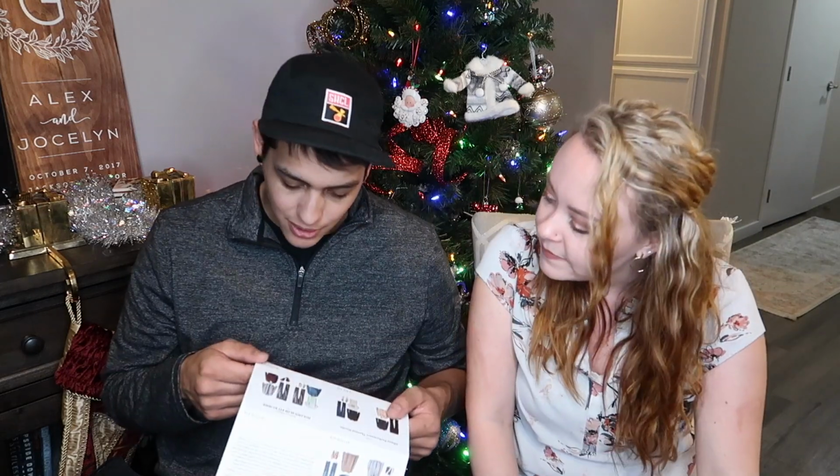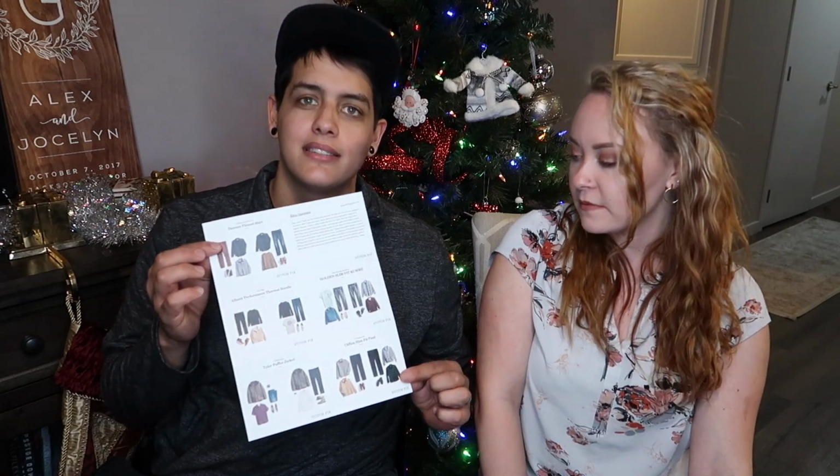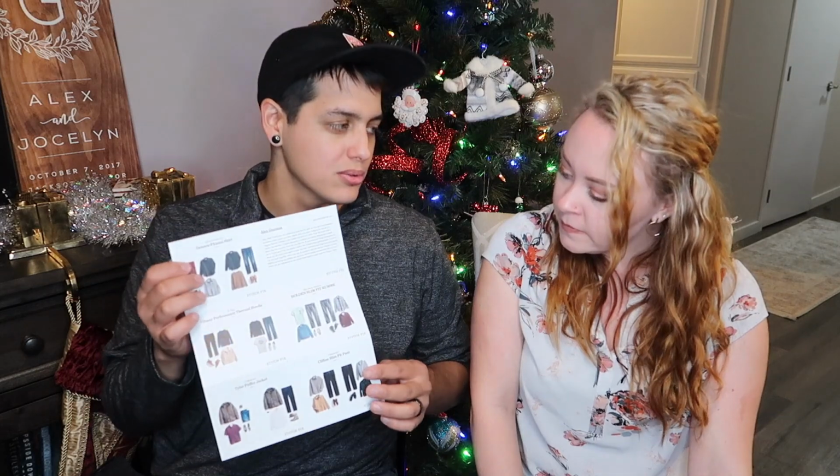Wow, I like that shirt down there. How do I get that? So there's always cool things on the style guide. It gives you all these different outfits that could go with things that you've got, and it's just cool to look at, mix and match. And then you get your cute little note from your stylist.